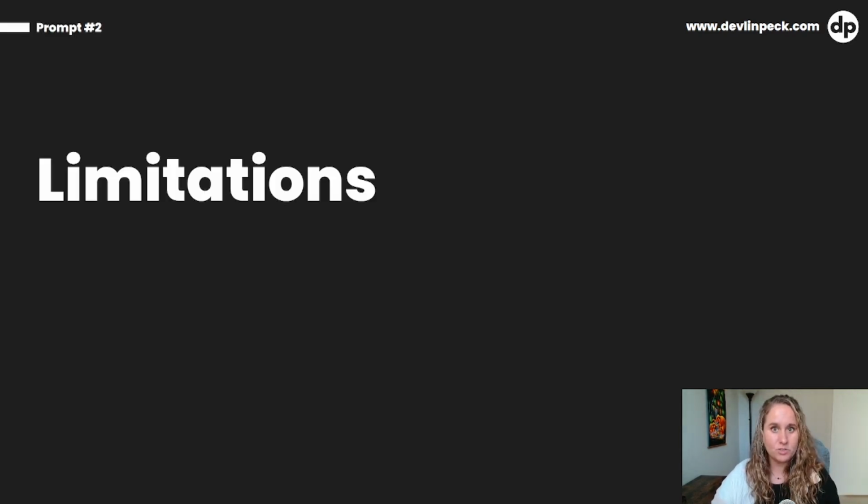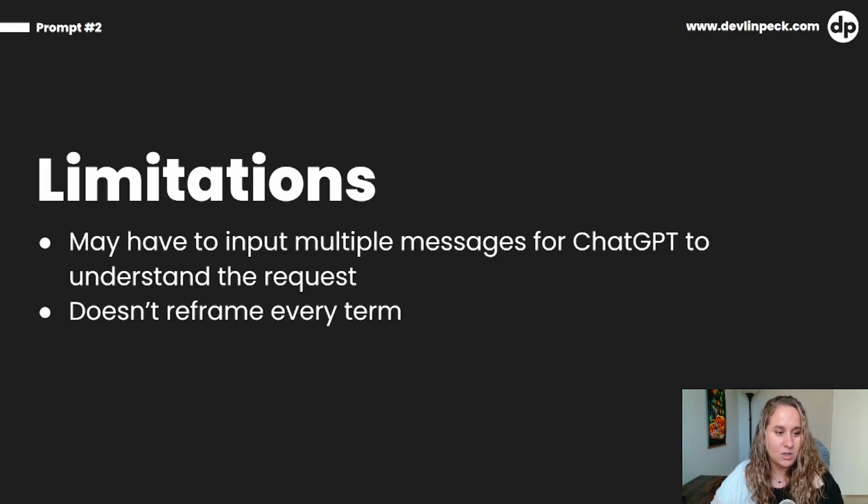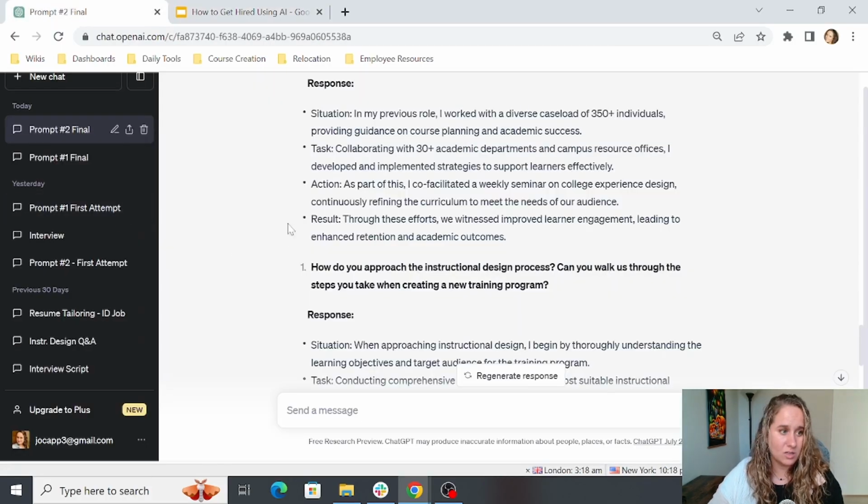So again, some limitations. Similar to before, you may have to input multiple messages for ChatGPT to understand the request. I found that I had to do that for this prompt. Again, it's not reframing every term, and it's again not a final draft. So just to keep those limitations in mind. And now let's take a look at what that looks like in ChatGPT.